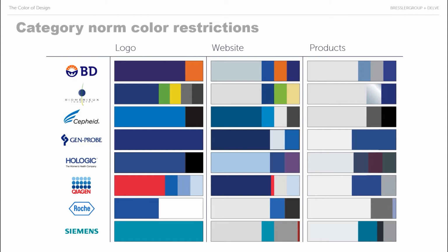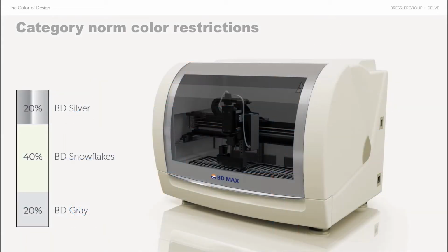As a result, we have this largely white, pale gray, with perhaps highlights of blue or teal, physical product landscape, communicating aspects such as cleanliness and hygiene. This image shows one of the lab devices that we designed as part of that BD Visual Brand Language project.